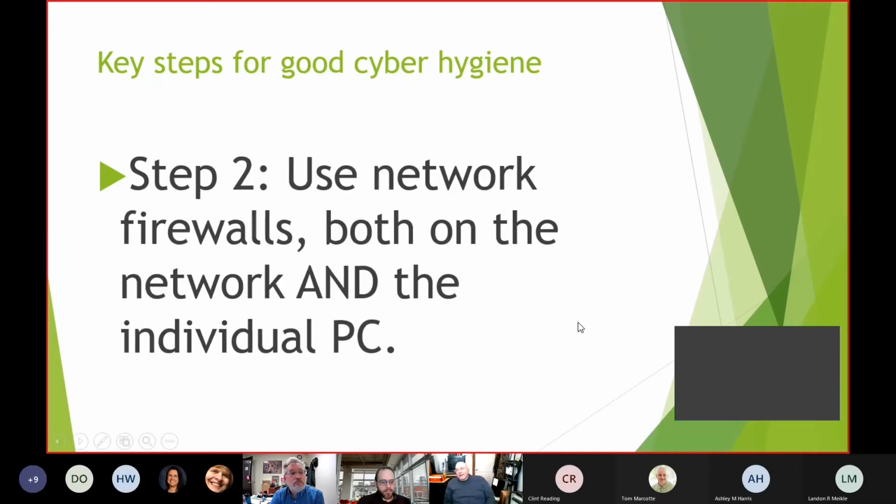Step 2, use network firewalls, both on the network and the individual PC. Every PC has a built-in firewall, and you can set that up to control traffic in and out. Now, obviously, a lot of things, ports like 80 and 443 for internet access, are going to be open, but you can shut down an awful lot of the other ports that hackers will use to try to get into your system.